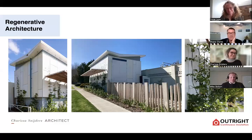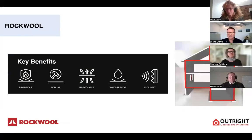Yeah. So no, it was really interesting because it's just such a complete inverse from what you would typically see from this type of building. I mean, everyone's driven past them before, like I said before, these big concrete pillboxes, and it's nice to see something that's very, very different. So no, that's fantastic. All right, we're just going to go to Mike Skilton, our Outright general manager.